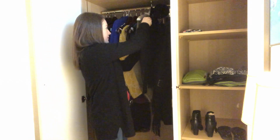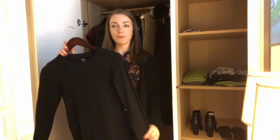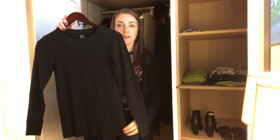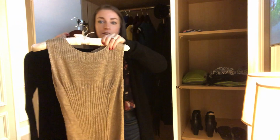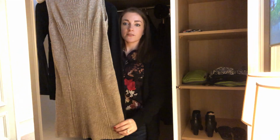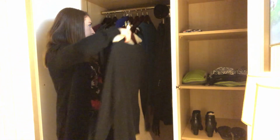Next, let's start with my shirts. So this is actually the thickest shirt that I brought. It's a base layer, Gap cotton black long sleeve shirt, and I planned to wear it underneath this sweater, which is more of a tunic length with the leggings that I brought, or tights, if I decided that I wanted to go out but needed a little bit warmer outfit.